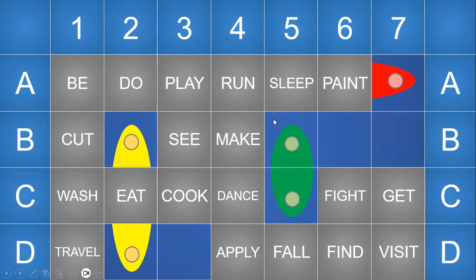Okay, teacher. Letter A, number 3. Number 3, okay, play. Tell me one sentence using play. He plays soccer. Excellent. Very good, Ismael. Thank you. Maria Salome, now let's go, miss.